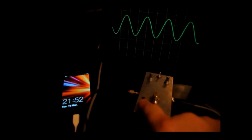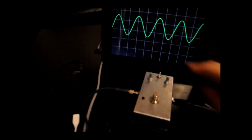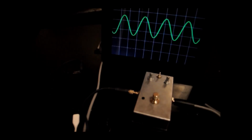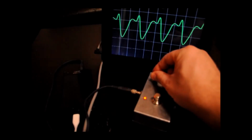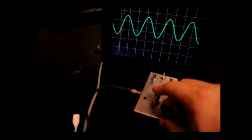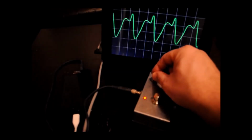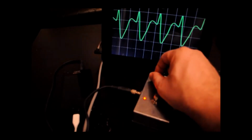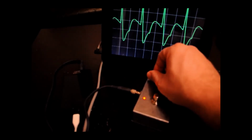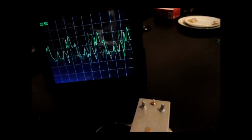The signal's going into the harmonic percolator, coming back out, and then I'm sending that into an oscilloscope on an iPad. And turn up the input, and you can see straight away the difference between that and the clean signal is we've got that little extra peak there. If I increase the amount of harmonic percolator going in, you can see that that actually gets quite spiky. There we go.